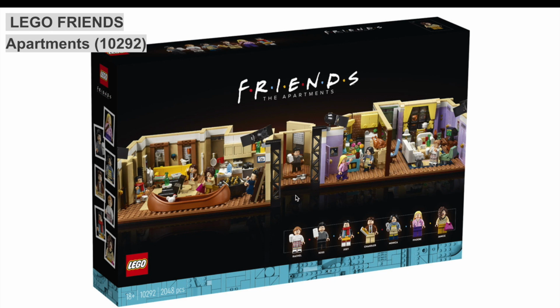I have actually not even watched Friends yet, but I'm going to watch it soon so I can know a little bit more before I get the set. Just for the set alone, it does look pretty fun. I'm sure there are so many details from the show that I have little to no clue about. I have seen, obviously, a couple of clips here and there, but I haven't actually watched any full episodes. Something I want to do, though, because it looks like an interesting show. Let me know what you guys think about this set.